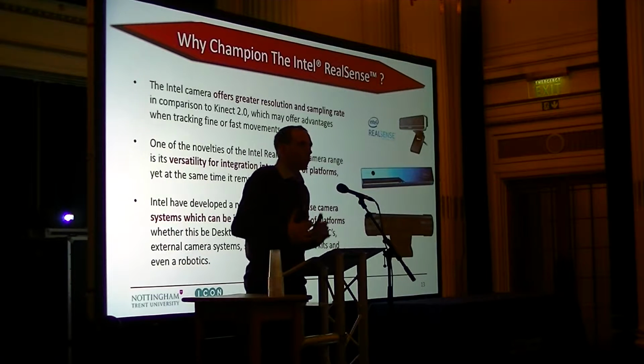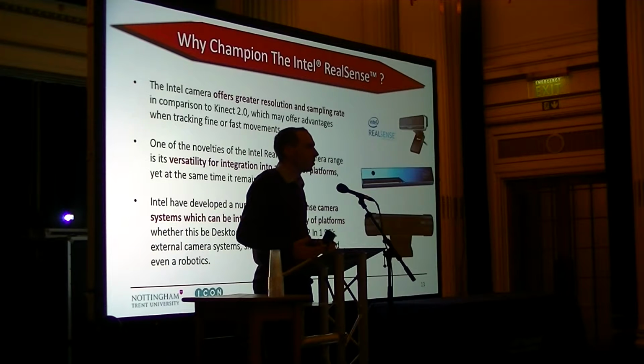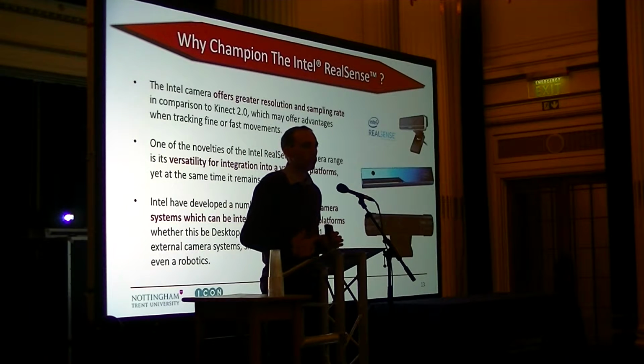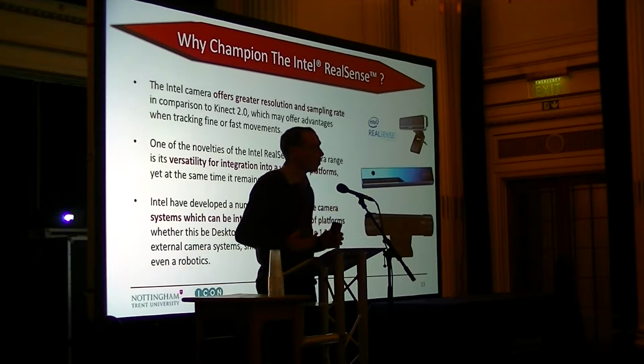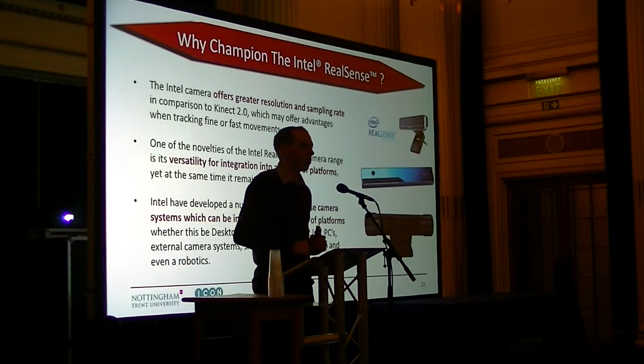So, the Microsoft Kinect has been a massive advancement within clinical rehabilitation. However, the industry is starting to change, and some experts are starting to get to a point where they're now championing the Intel RealSense rather than the Microsoft Kinect. However, Microsoft are currently planning their next rollout of another Kinect, so it's going to be interesting to see how these compare. But ultimately, why champion the RealSense at the moment?